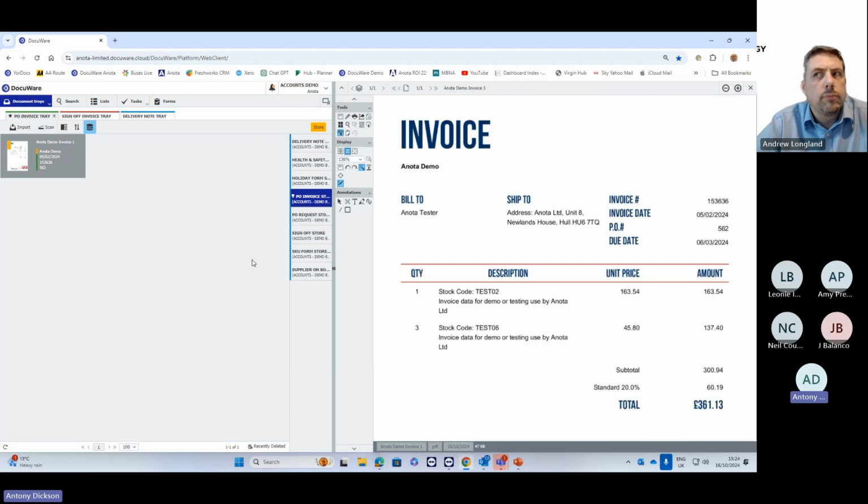So double click that document. Similar. We find that most invoices follow a similar path. So you've got header and footer data, and then your line item data that sits in the middle. DocuWare will have a best guess. If it sees a document that it's never seen before, it will probably pick up 70% of the information without you doing anything, and then ask you to detail exactly, it might have the quantity and the unit price in the wrong order, or something like that.